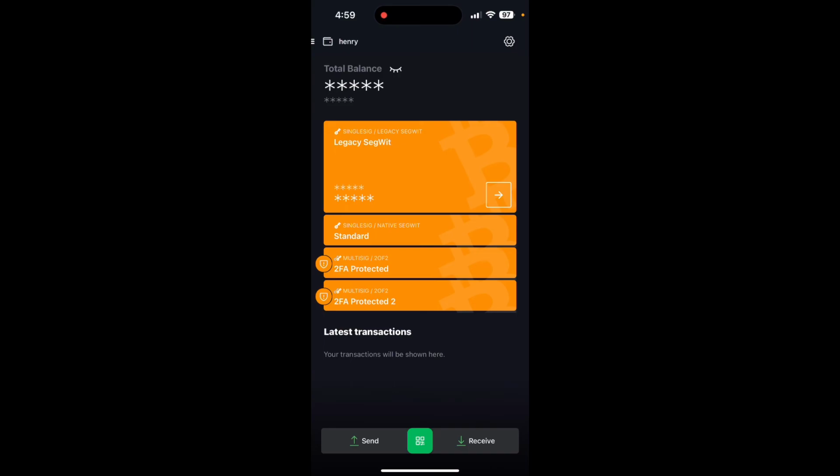Checking the transaction confirmation in Green Bitcoin Wallet is easy and provides assurance that your Bitcoin transaction is being processed by the network. By following these steps, you can track a transaction's progress and ensure that it is securely confirmed.